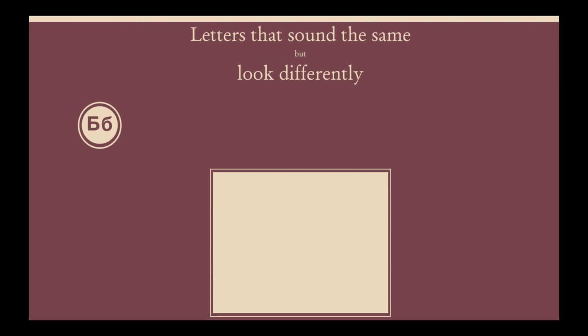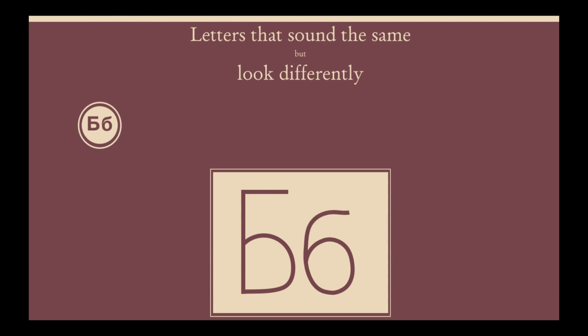This is what B looks like. Letter B sound B, like the first sound in the word bird in English. And here's how we write the uppercase letter and the lowercase letter. Letter B sound B. Watch these small animations as many times as you need. Try to copy them, and when you're ready, move on.